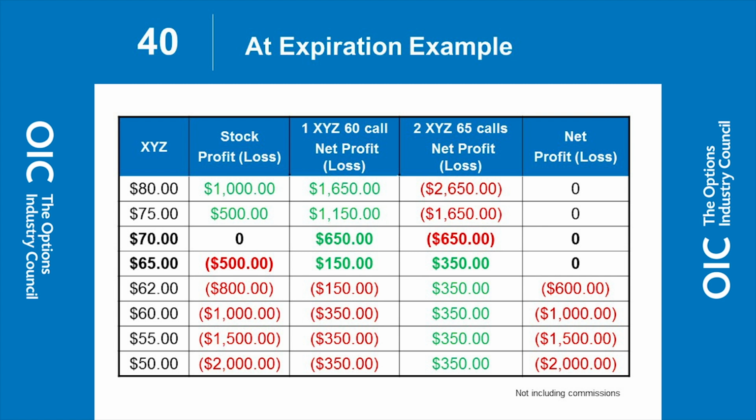Without making any profit. But remember what we originally said here. I bought the stock at 70. It's currently at 60. If I can get out of this thing at 65, I'm thrilled.